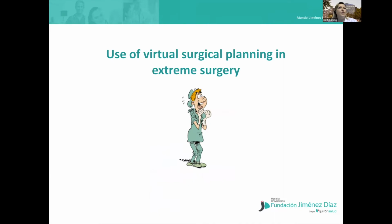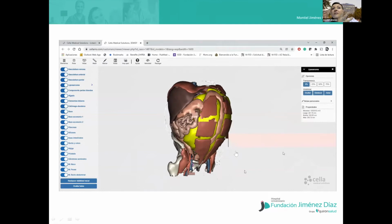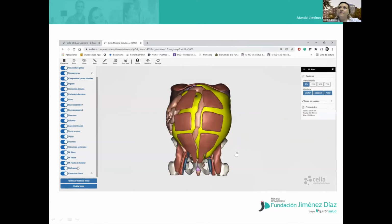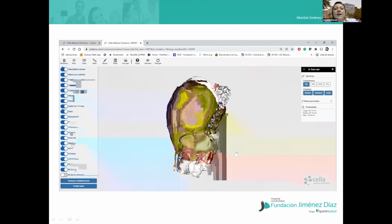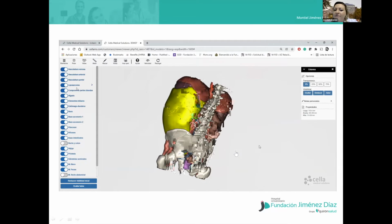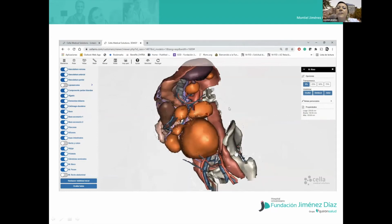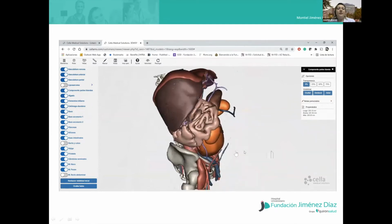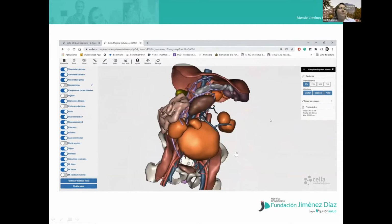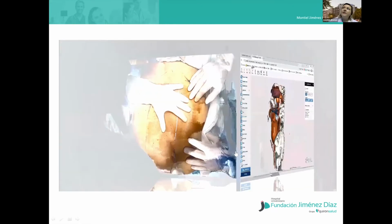How do we do with extreme cases? You have here an extreme case, a very big tumor. You can see in two dimensions a lot of fat, but you don't see it in your mind. Okay, it's a very big mass. And with this image, I can plan my surgery because I can see I need to remove the diaphragm, I need to remove the spleen, I need to remove everything. And inside I can see different areas of differentiation of the fat, probably not well differentiated, not a good differentiation like the other fat. Afterwards Dr. Merino confirmed that there were different areas.